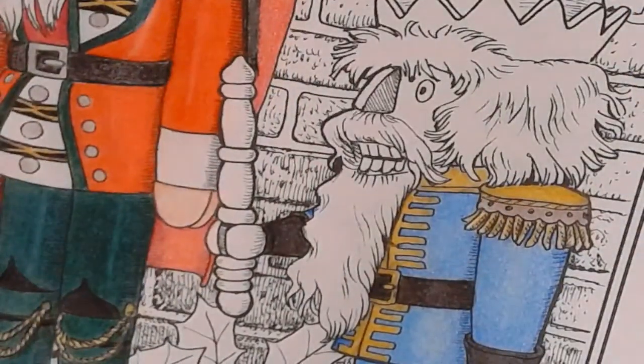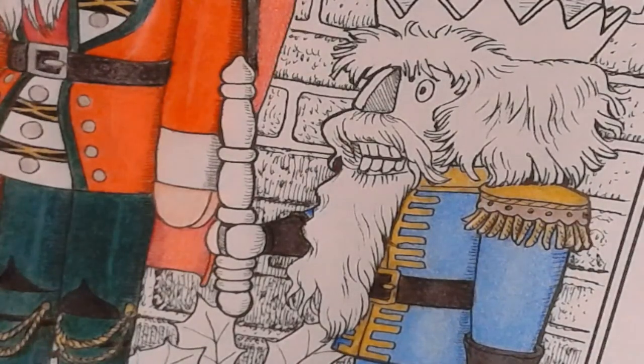All right, so now we're going to go on to his painted skin tones.